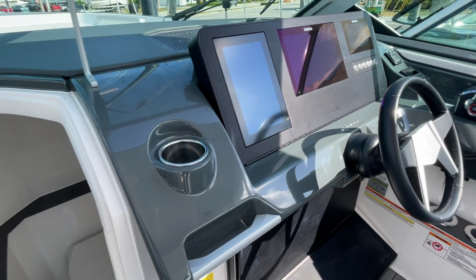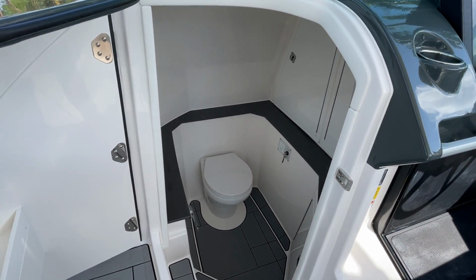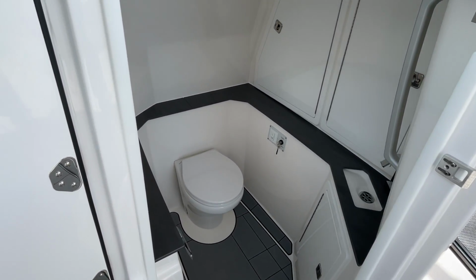And they did a centerline head on this boat, which gave them lots of headroom in here. It's probably over 6 feet. You can stand up here. It's a changing area, but it also shows you how deep the boats are.